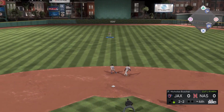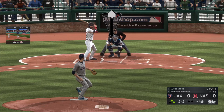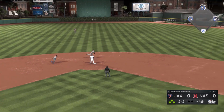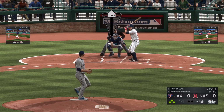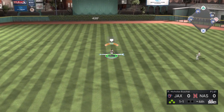Miles Hughesby, who we expected to see in the major leagues, getting a base hit in the bottom of the 4th inning. We expected to see him in the majors, but here he is in the minors for the Nashville Sounds. Opportunity for a double play is completely baffled and bobbled by Jazz Chisholm. So instead, we have bases loaded here in the bottom of the 4th.